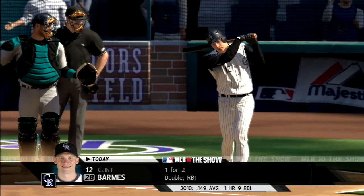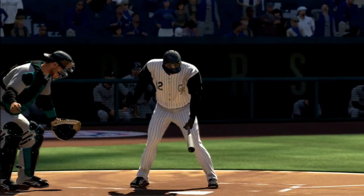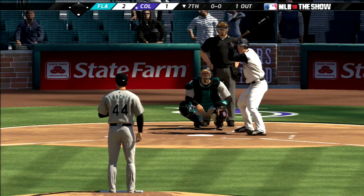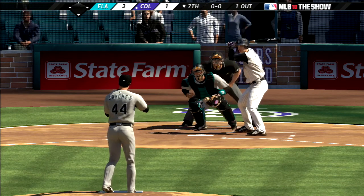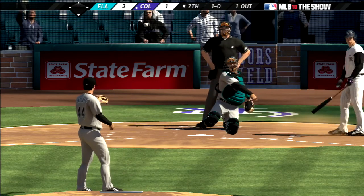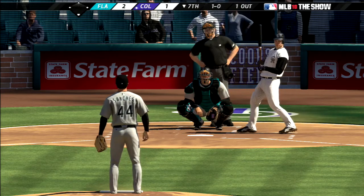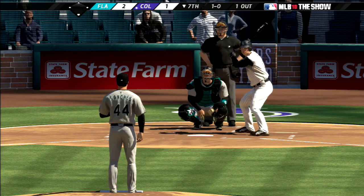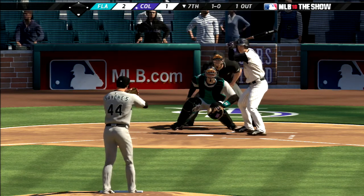Clint Varmus will dig in. He doubled home a run last time around. And a fastball down low as that one just about got away from him. And you're definitely not trying to put the tying run on base, so there was no intention with that one. And now the Marlins bullpen will swing into action as a lefty and a right-hander start to get loose.